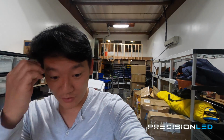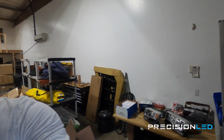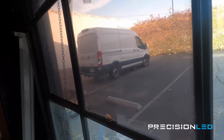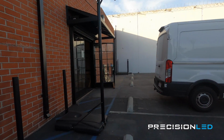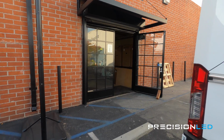Running a business requires a lot of stuff. And in the next 2 weeks, we have to organize all this stuff. We're moving to the unit next door to us. You can see they've got one of their trucks here to start removing things. Let me see if I can get out here. I'll give you a sneak peek inside. But we're moving into that building right there.